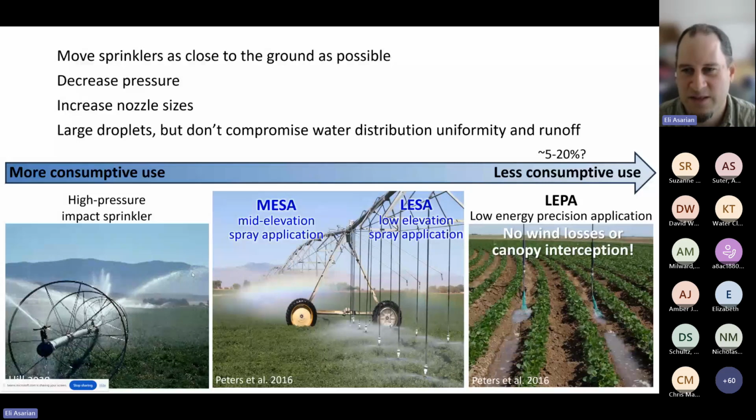So that LIPA system on the right there, that low energy precision application, is a really great system because there are no losses on the canopy or to the wind. And then drip irrigation is even better, but it's not very feasible for crops like alfalfa or pasture, and it's not really used in Shasta and Scott, but in other systems it is applicable.